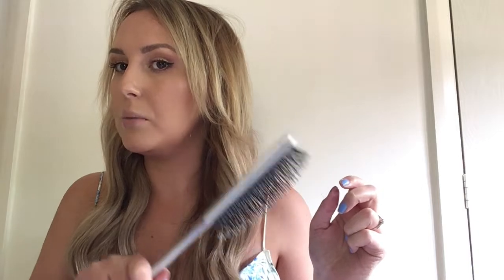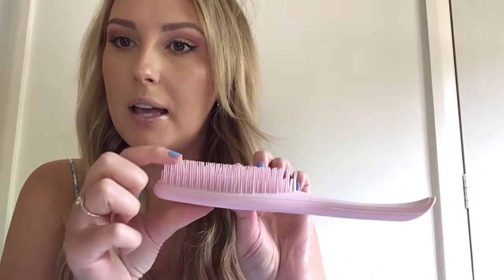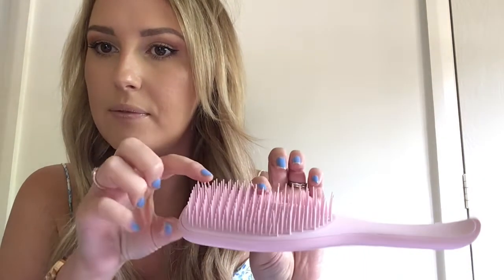The reason why this is wrong is because of the bits on the end. It's not the size of the brush, it's not the way it looks, it's not the make, it's the little bits on the end that are bad, because when you brush your hair, they can catch on the bonds and cause them to come out. So you want something that doesn't have any bobbles on. See that? These aren't really expensive actually, I was quite shocked. You can get them anywhere.